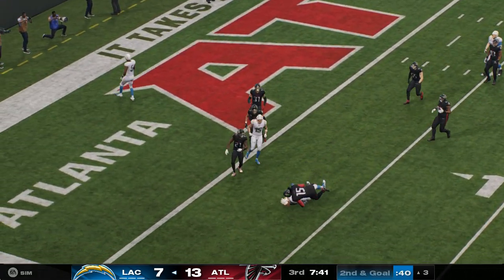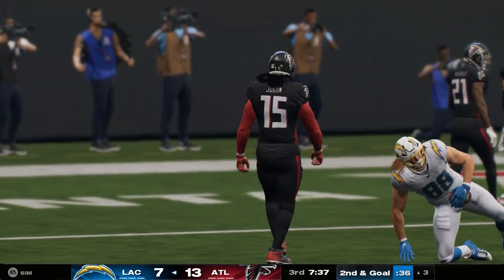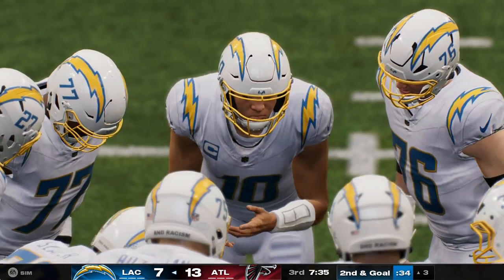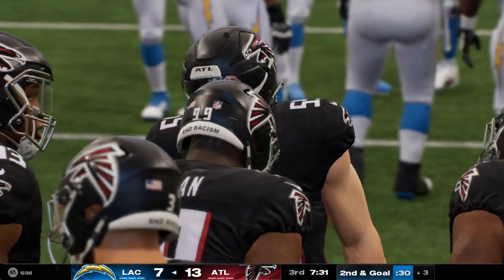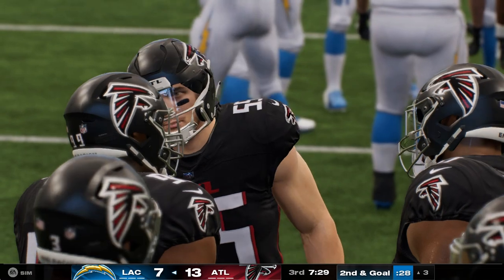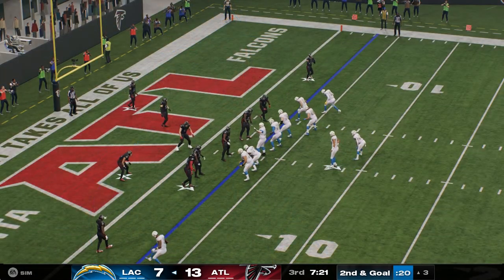That's the challenge. These guys are just so talented. You can only keep them down so long. That was a really nice run. Well, let's give some credit to the big boys up front in the trenches. They knew that blitz was coming. They held up just long enough that the quarterback could get that ball out safely and results in a completion.